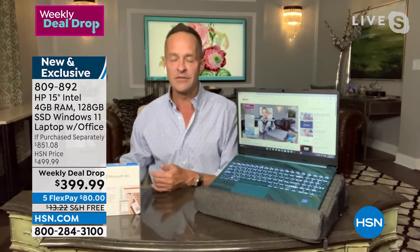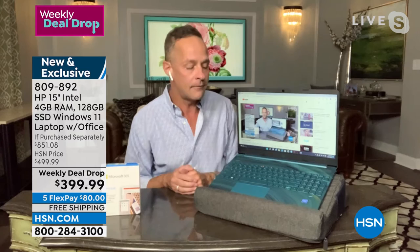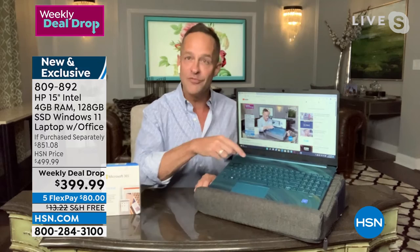If your computer's too hot, oh, and I didn't even mention hot. Sorry, just thought of that when I said it. If your computer is hot to the touch and uncomfortable on your lap, one of the nice things about this computer is it has what's called a solid state drive built in. Solid state drive means there are no moving parts. Since there's no movement, there's no friction. Since there's no friction, there's no heat.